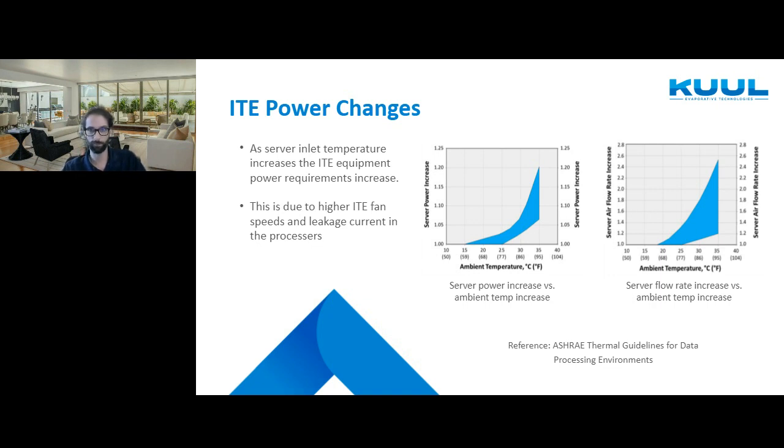Looking at some average industry data, going from a 75 degree upper limit to the recommended envelope could increase your power about 1 to 5%, while airflow could increase from 10 to 50%. Though, given the large variance in possible power and airflow increases, it's really important that these things are confirmed for the specific equipment used in a given facility.